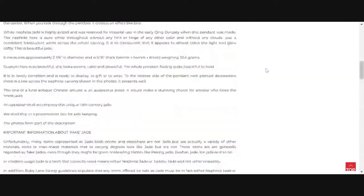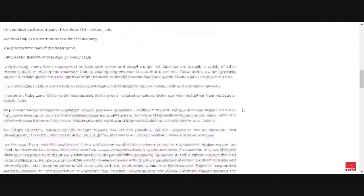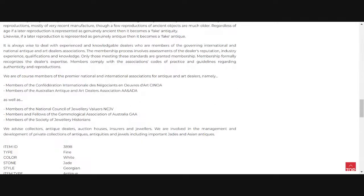This seller at least has quite a lot of information about fake jade and dating jade, which I'm happy to see that they're willing to offer, especially if they're asking for a price like this. So the genuine article on Ruby Lane, if you want to go read some more about jade, that was a great place to go check out. It looks like they care very much about what they do, and they want to educate their buyers and others too, and have mentioned who they're certified members of.